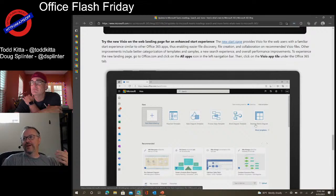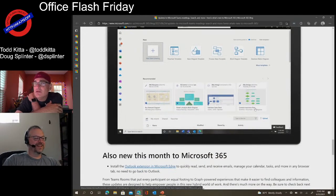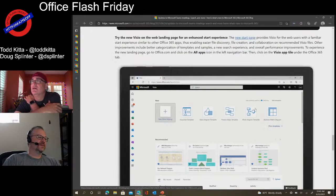We always talked about Visio. Visio on the web now has a start page. I think this is going to breathe a whole new life into first class diagramming. I hope so. I hope this brings it to a whole new audience. I think it's going to be amazing, the innovation that's going to keep driving on this. I'm super happy they did that for the team. Nice. And we already talked about the extension for Edge.